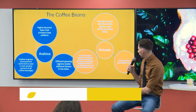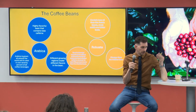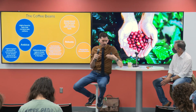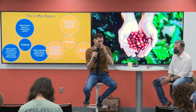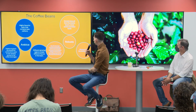Robusta came into popularity much later in coffee's history. A lot of the Arabica plants were being wiped out by coffee rust, and as he already mentioned, Arabica beans are very finicky about how they grow. They like certain altitudes, temperatures, and rainfall, whereas Robusta is much more hardy, but because it's a much tougher bean, you don't get as complex flavors. That's where you see Robusta coming into popularity, especially in the 50s, because it was cheaper and easier to get, and so it was really popular in America at that time.